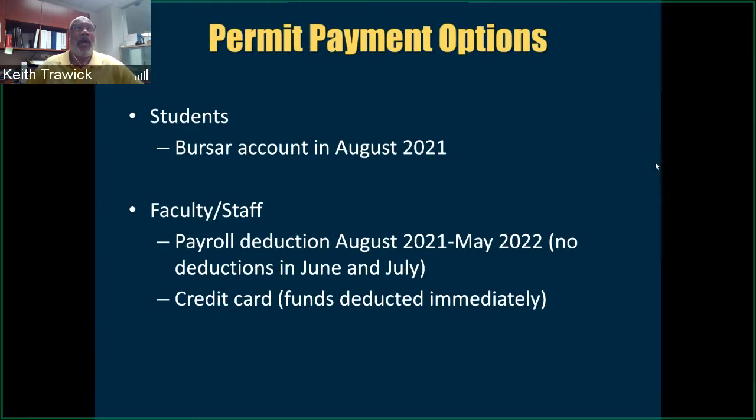When we look at payment options for permits, the payment option for students is the bursar account, meaning that when a student purchases a permit, their permit purchase price will go to their bursar account for payment. For faculty and staff, we have payroll deduction as an option, but you can also use a credit card for purchase. If you use a credit card, those funds will be immediately deducted from the credit card for payment. This is for your 2021-2022 permit season as well.